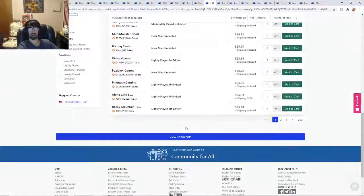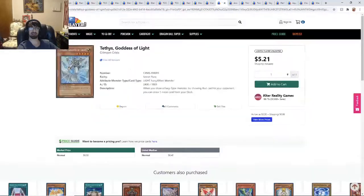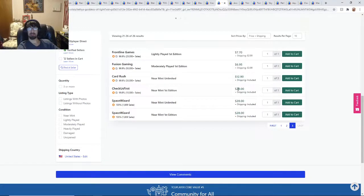Cosmic Fortress, I don't know why this is money. $30 for lightly played. That's just disgusting. I'm speeding through this a little bit because there's a lot to cover. Definitely Gods of Light. I went over this a little while ago, but near mint's about 7, isn't too bad. And then you can get how much? First set lightly played for 9. Wow. Then first set near mints for 28.